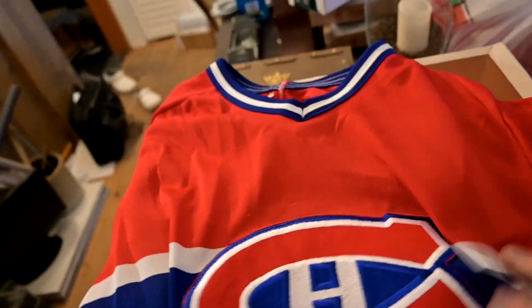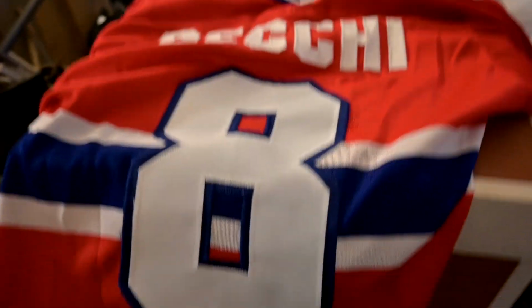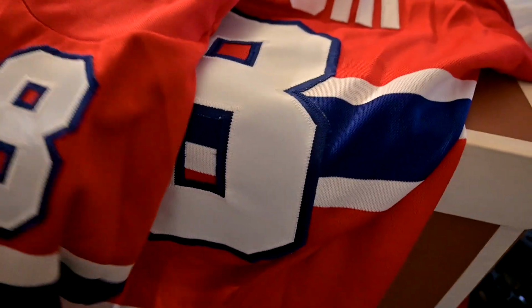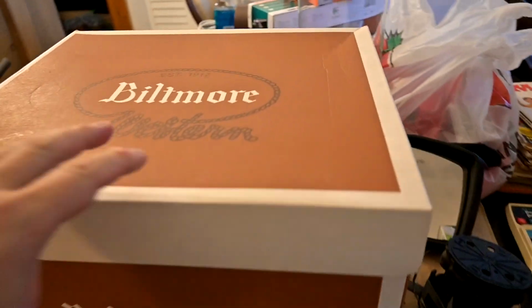And the reason I picked it up, very rarely is there a name or number on the back. I don't know if it's going to hurt it or help it, but a very popular Mr. Recchi, number 8. And it even has it on the sleeves, which is very cool. All stitched. So really rare to see a kid's jersey like that. Talking about jerseys, let's go to the next thing.